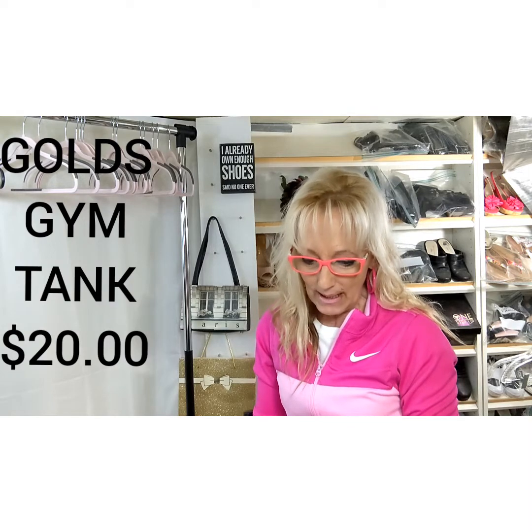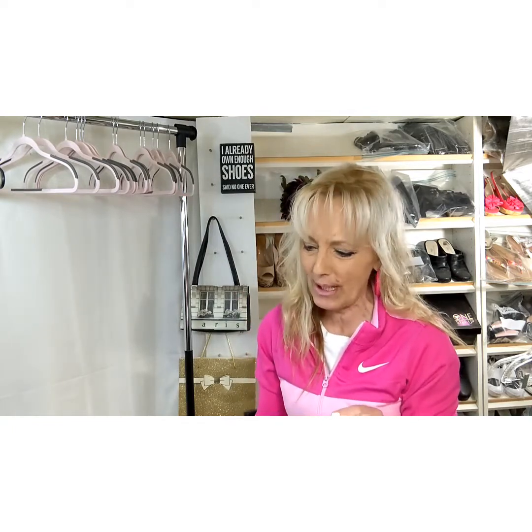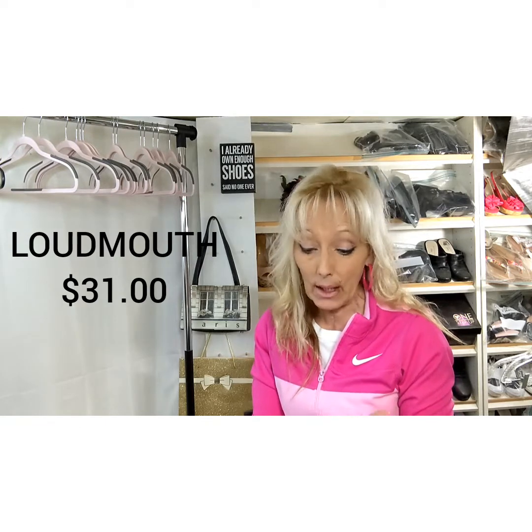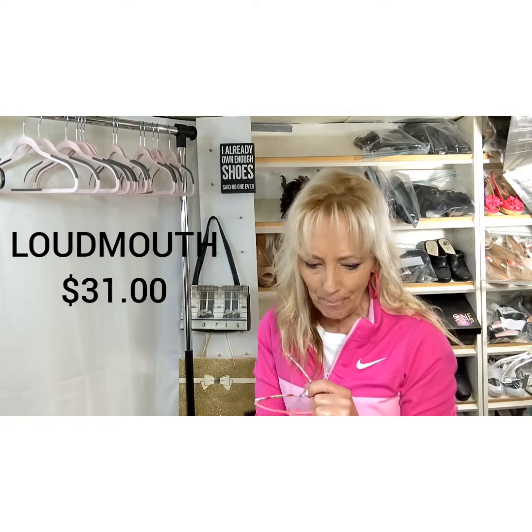The next item is a Loudmouth. If you're not familiar with Loudmouth, they're kind of like a golf brand, and this happened to be a pair of men's shorts, but it was a college pair of shorts, meaning the college print, and it was Michigan Spartans. I was a little unsure about that, but I thought, well, college stuff does sell too. It was on one of my thrift hauls. Anyways, it took less than 1 week to sell, and it sold for $31.